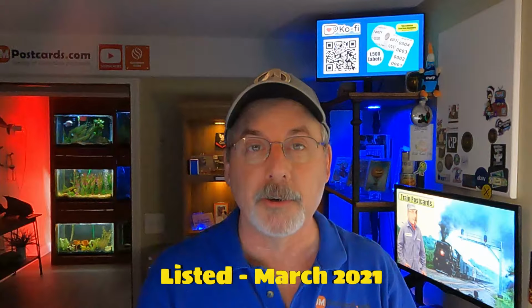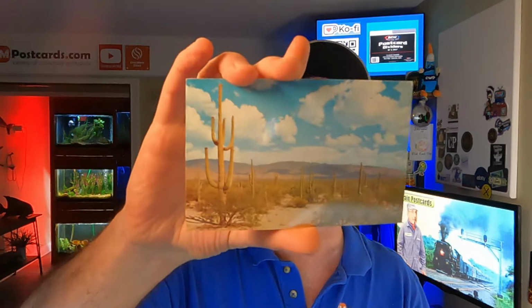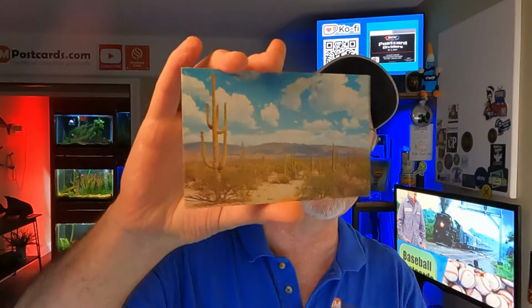Next one was listed in March 2021. Cactuses. Roadway through the Saguaros, the big cactuses. Posted in 1959. Chrome card. $4.75.